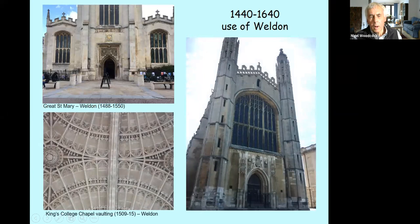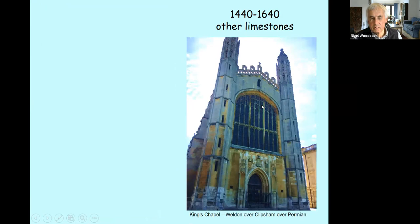The Weldon stone, just taking a prominent tangent for a couple of minutes. Weldon became a very prominent stone in Cambridge. It was used, for instance, for Great St. Mary's Church, the facing on Great St. Mary's, and it was used most famously for the vaulting in King's College Chapel and for the upper external parts of King's College Chapel. If you look at our end, the Clare end of King's College Chapel, you can see actually it's made of three different coloured stones, none of which are used in Clare, has to be said.